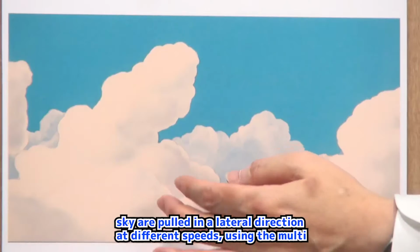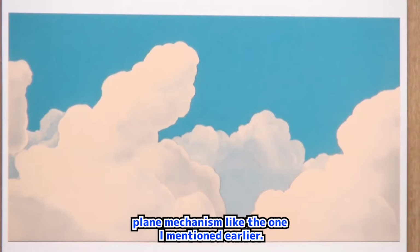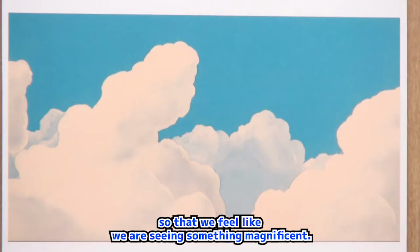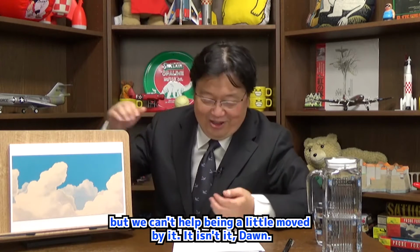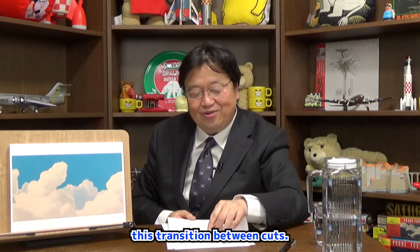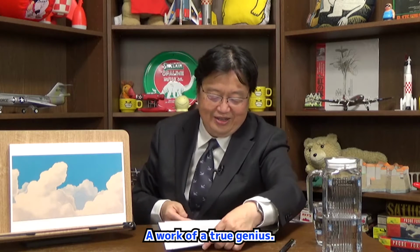The clouds in this blue sky are pulled in a lateral direction at different speeds using the multi-plane mechanism, like the one I mentioned earlier. They're pulled at different speeds so that we feel like we are seeing something magnificent. We see the sky, just the bright blue sky, but we can't help being a little moved by it. It just so suddenly appears. This transition between cuts, it's just amazing. A work of a true genius.